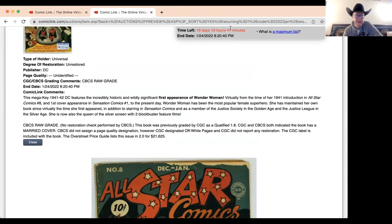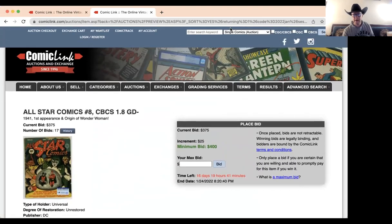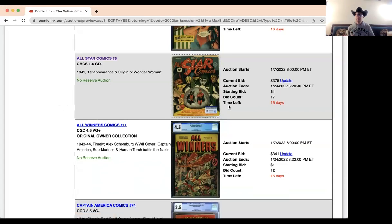It was previously in a holder. That does not mean once it's been removed from the holder that the contents are exactly the same as what that label said at one point in time. You have to wonder why it is no longer in the holder. It will certainly go for more than the initial bidding here. It's just right out of the gate, $400. I like that book. It's certainly gone on a run, and the last Wonder Woman film wasn't too terrific. And I think this AS8 has lagged a little bit.